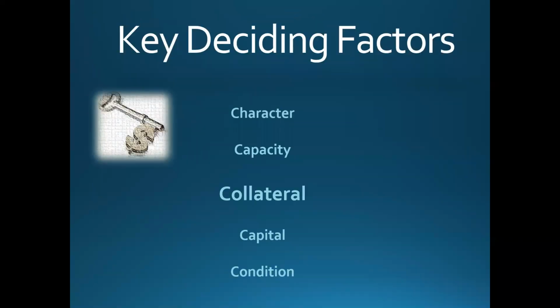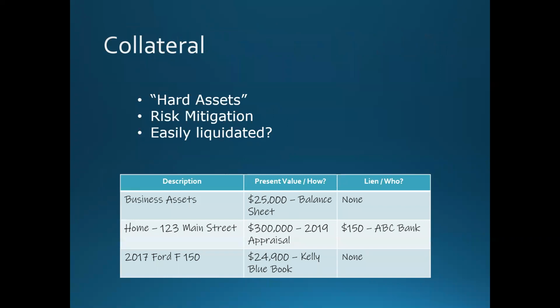All right, next up is collateral. And this is back to the doom and gloom of a small business lender saying, if the business doesn't repay the debt, and if the business owner doesn't repay the debt, what do we have that we can liquidate in order to get our loan principal back? Now, you can't pledge what you don't have, but you better be prepared to take as much risk as you're asking the lender to take.